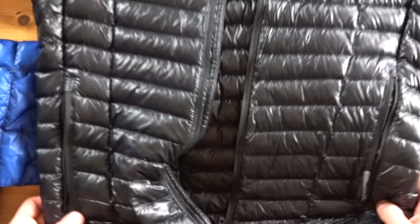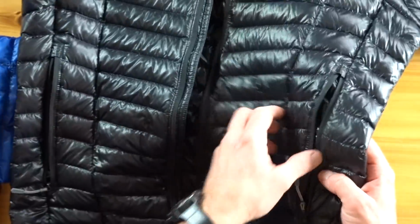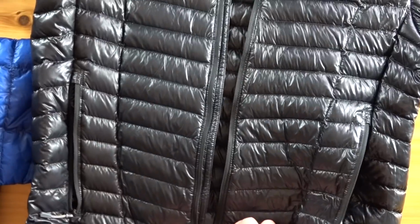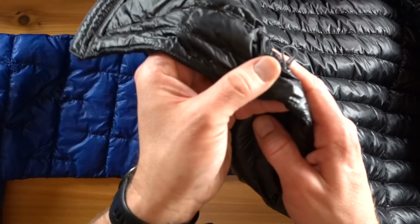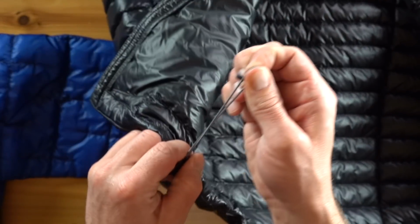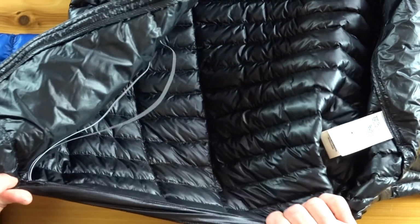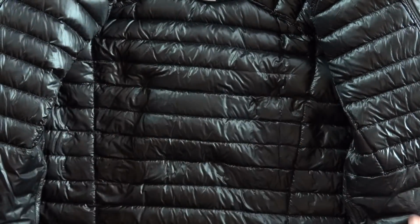Now, like I said, this has all the bells and whistles. It's got hand warmers on both sides. You can stuff the entire jacket in one of the pockets and zip it shut, so you don't need to have a stuff sack. And it does have a drawstring inside to be able to tighten up and eliminate some of those extra drafts. Now going back to the material on the Ghost Whisperer, it's more durable than the Plasma down. So you can be a little bit more careless with this jacket.